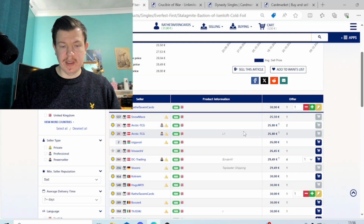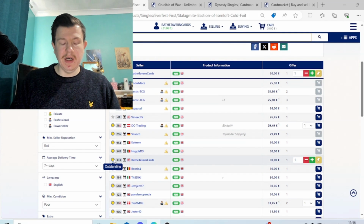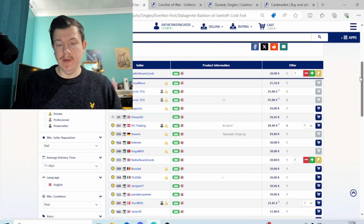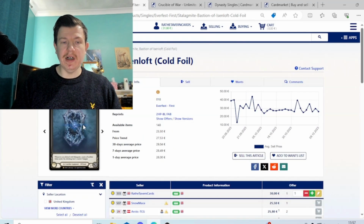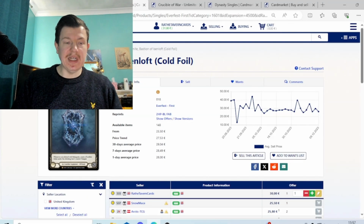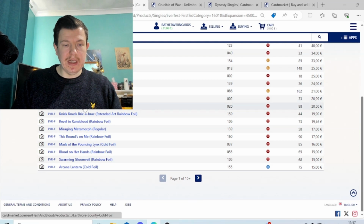I was the cheapest in UK last time I checked, but there is one cheaper now. A good seller. That is me, RatheTavernCards. I only set up on Cardmarket in August, so I've had quite a few sales since in the space of 5 months. But it's a really pretty card. I wish I could zoom in on here. Such a stunning card. I recommend any collector just having a copy. Again, it's not going to do any harm.